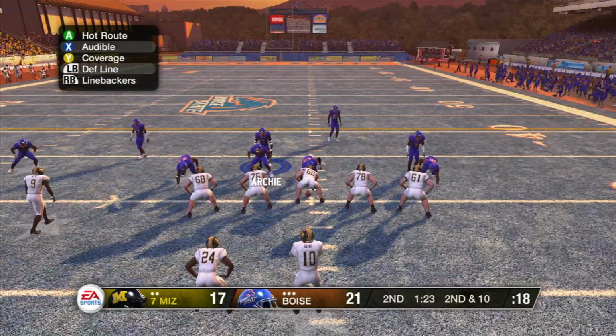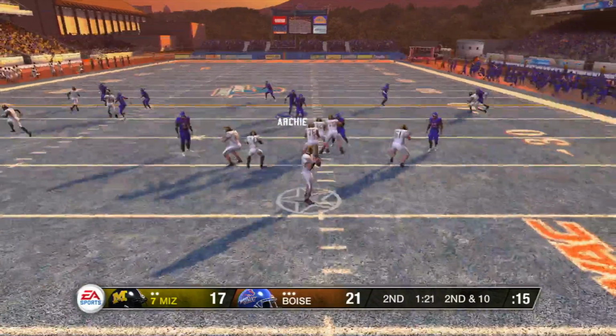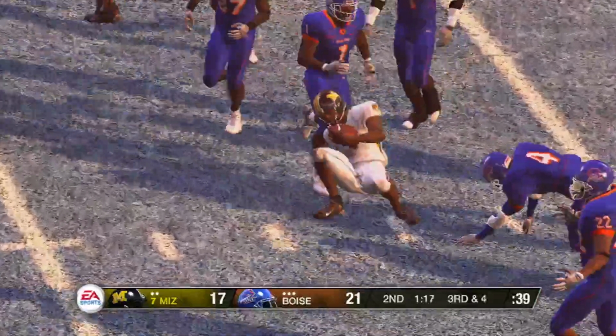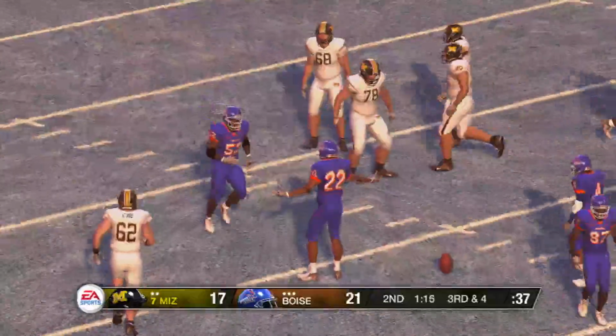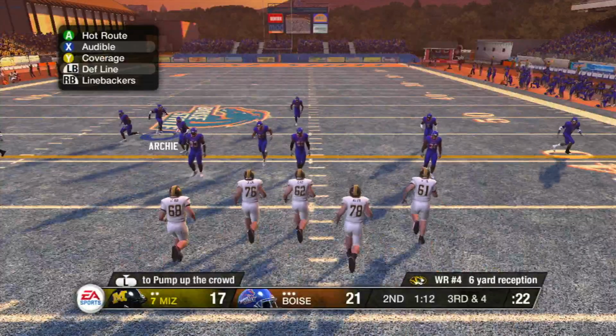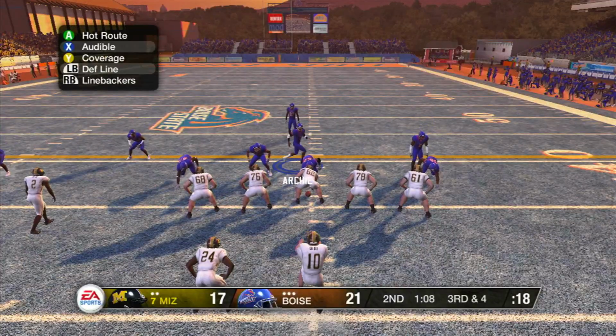From the gun. Ready. Finds the junior. How about that play? That's a good pickup there. He just dropped back and delivered a nice throw. The cornerback was in a very good position there to make the tackle. Third and four. Ball on their own 36.